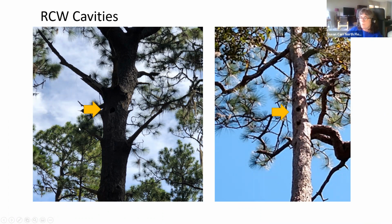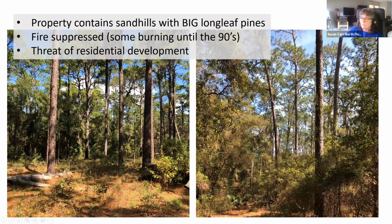Okay, so much of the property is upland longleaf pine sandhill that is fire suppressed. This is not uncommon in private lands. However, it did have burning occasionally through the 1990s, and there are still open patches with supporting ground cover, as you can see here. A lot of it looks like this, a lot of oak encroachment and so forth. And like I mentioned, if we don't protect this, the next step is probably residential development as the town of Salt Springs, if it was sold and converted to residential neighborhoods.